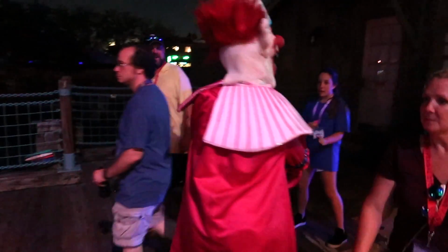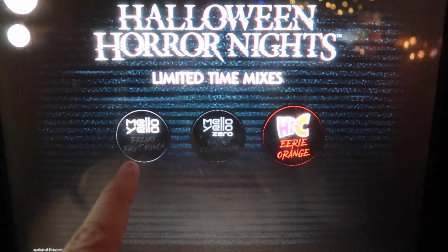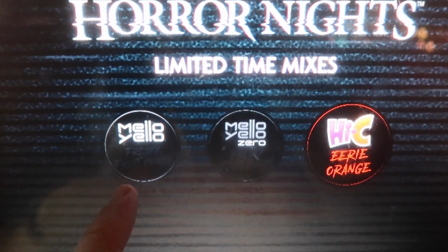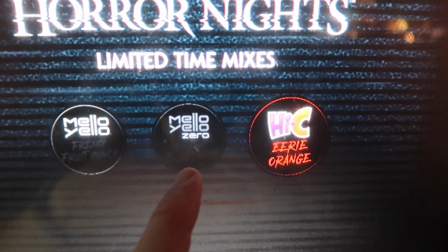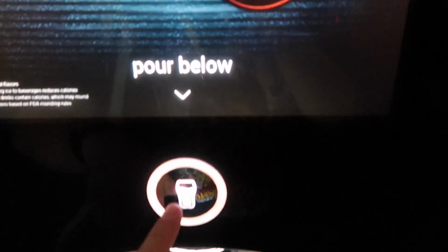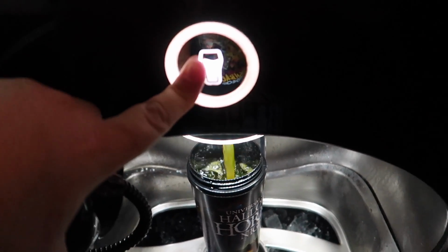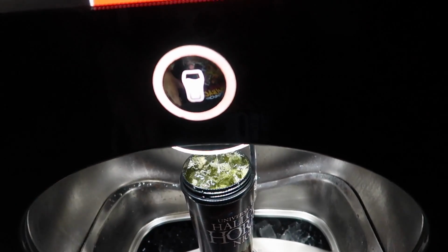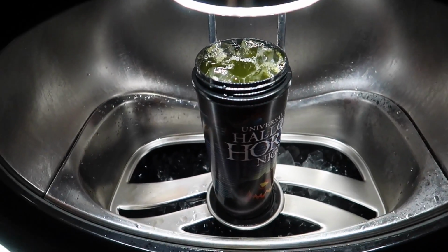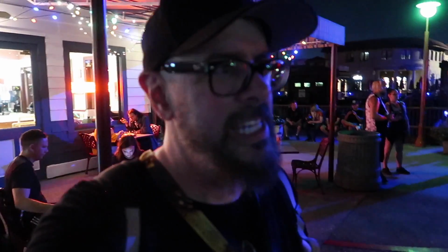It's his bag. At the Freestyle Machines, they have Halloween Horror Nights limited time mixes. So there's a mellow yellow Freaky Fruit Punch that's sold out, a mellow yellow Zero Freaky Fruit Punch, and High C Eerie Orange. Let's try it. It looks kind of like lemony and orange. Maybe it'll taste a little bit like Ghostbusters Ecto. The High C Orange does not taste like Ecto Cooler. It tastes kind of like orangey cinnamon, I think.